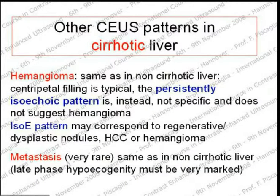But we know that in addition to hepatocellular carcinoma, we might have other lesions, and this might be hemangioma. If there is a centripetal filling in, we are able to use CEUS also to make diagnosis of hemangioma, whereas if the pattern is of persistent isoechogenicity, then this resembles also dysplastic regenerative nodules, and so we need biopsy. Very seldom it happens that a nodule biopsied results to be a hemangioma, but this is a possibility. Metastases in cirrhosis are very, very rare, and what characterizes them is to be very dark in the late phase, as it happens in the normal liver.